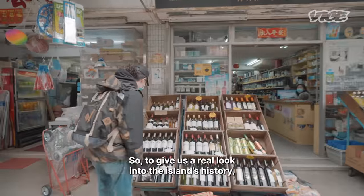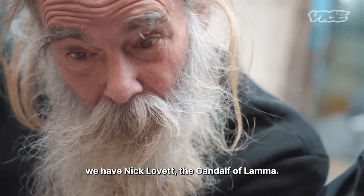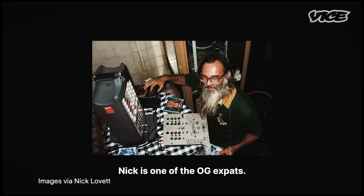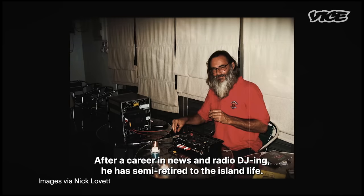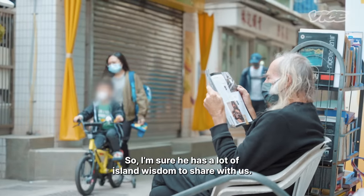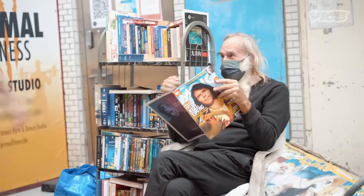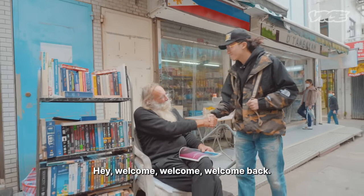So to give us a real look into the island's history is Nick Levitt, the Gandalf of Lama. Nick is one of the OG expats. After a career in news and radio DJing, he semi-retired into the island life. He lives and breathes Lama. So I'm sure he'll have a lot of island wisdom to share with us. Hey Nick, good to finally see you. Hey. How's it going? Welcome, welcome, welcome back.